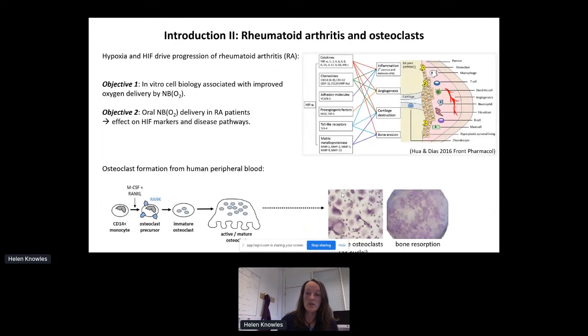So this study uses rheumatoid arthritis as a test system in which to assess the ability of the oxygen-loaded nanobubbles to reduce hypoxia in a disease situation. It's well known that hypoxia affects key disease mechanisms in rheumatoid arthritis, including inflammation, angiogenesis, cartilage destruction, and bone erosion. And it's equally well known that the hypoxia-inducible transcription factor HIF induces expression of many cytokines, chemokines, and other factors that drive these processes. So there are two objectives to the overall project.